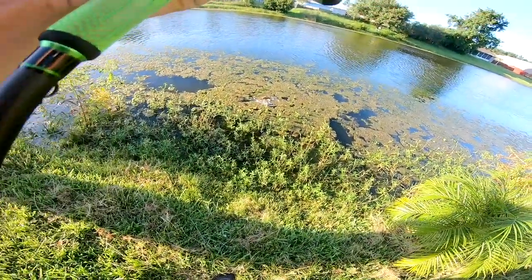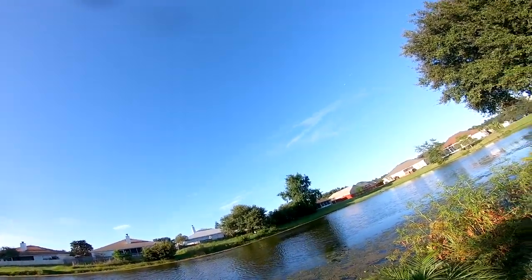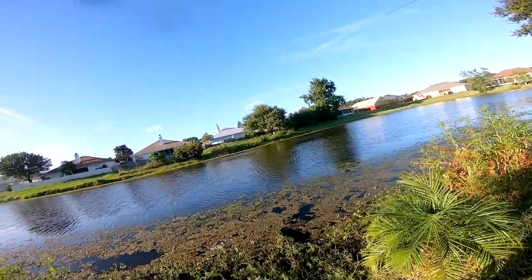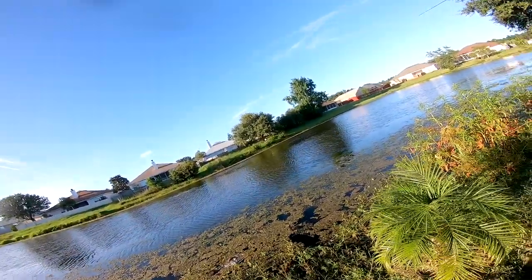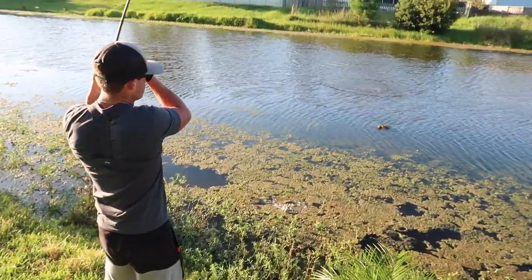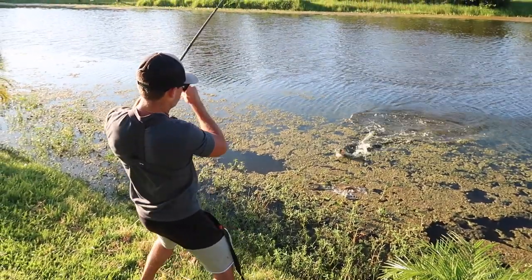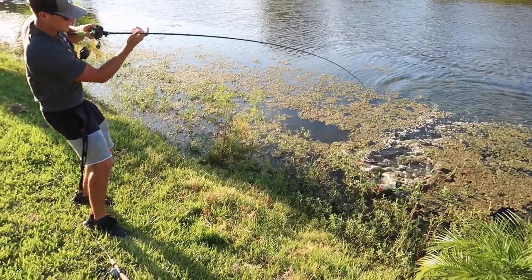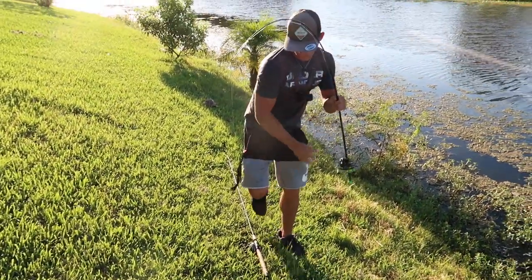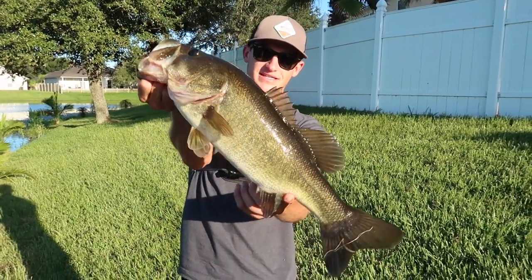Oh gosh! Dude, biggin, biggin, biggin, bro. Oh my gosh, look at how big his mouth is. Look at that. 4-pounder. Oh, that might be bigger than 4, homie. Look at that, baby. That's an easy 4-pounder.